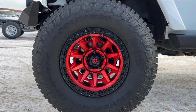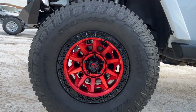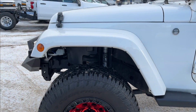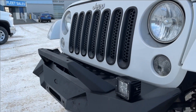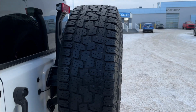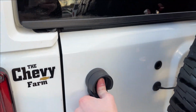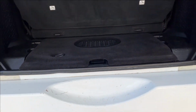You get the 17-inch red Fuel Off-Road wheels on Scorpion all-terrain tires. It's a 315/70 with a 17 wheel, so it's a roughly 34-inch tire. You got the fog shocks as well with the iron cross bumper and the puck lights. You get the LED light bar up top with the gold gas cap as well. And in the back you got the spare oversized tire with tow hooks. Trailer hitch on the bottom as well.